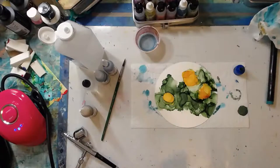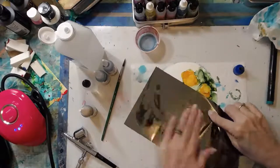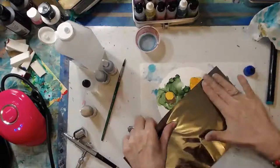I should come in with, I'm going to go silver. No, I'm not going to go silver. I'm going to go with, not rose gold, the sterling, the gray, the darker. I'm going to go with this foil. I need to get that on that green. Probably too wet in some areas.